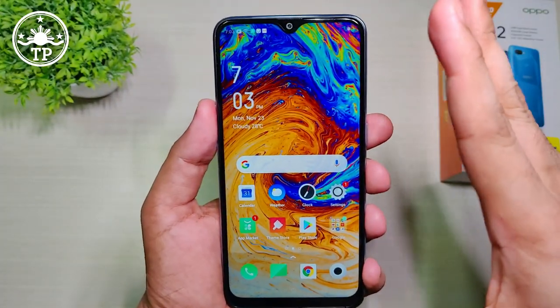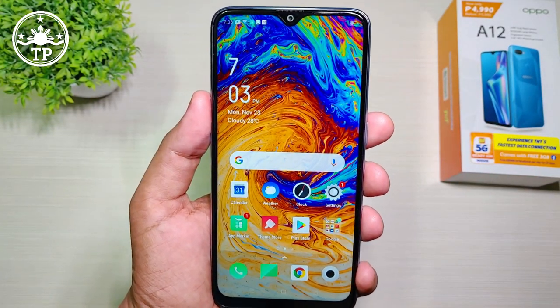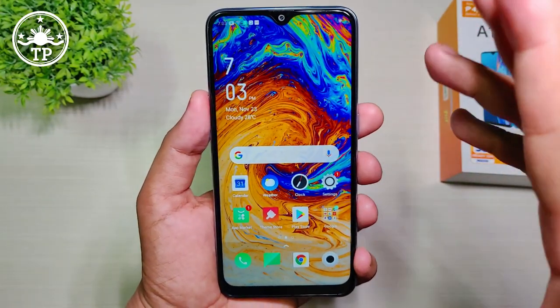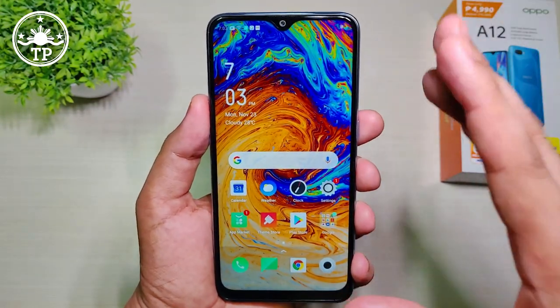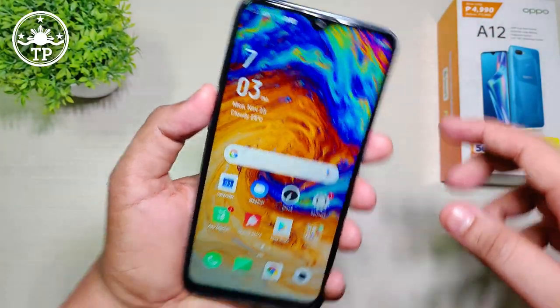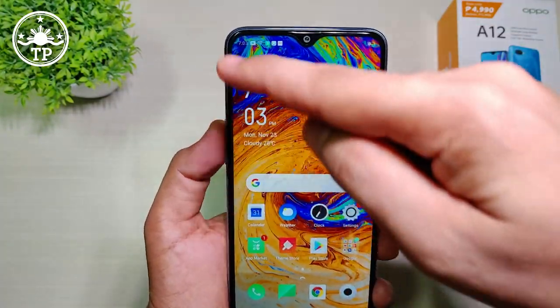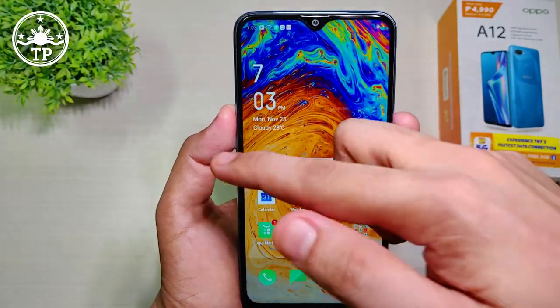With this wallpaper, you can appreciate the display more. So as I've shared earlier, this one is a 6.22 inch HD Plus, so that's 720 by 1520 pixels IPS LCD display. And then here, as you can see, the bezels are quite thin, especially the top as well as the right and left sides.